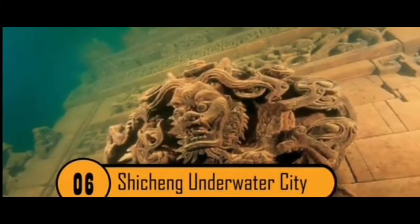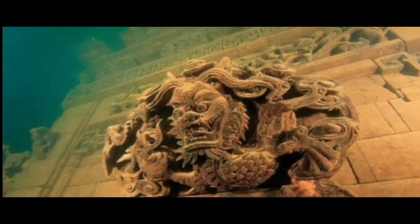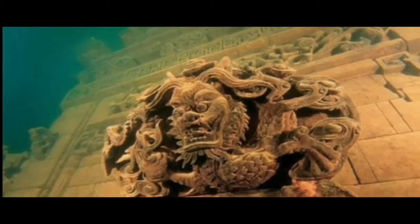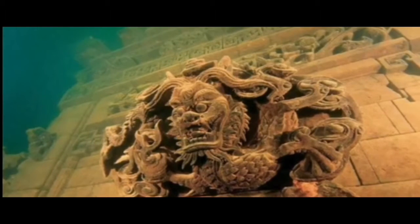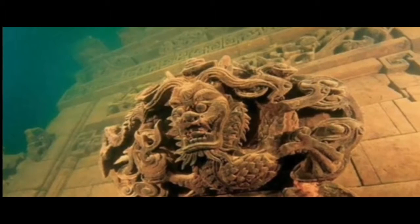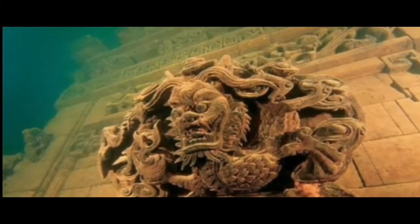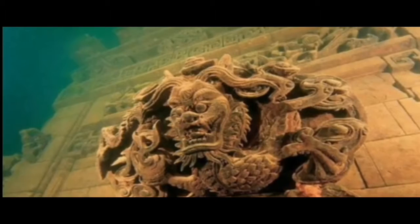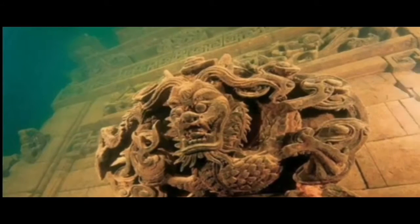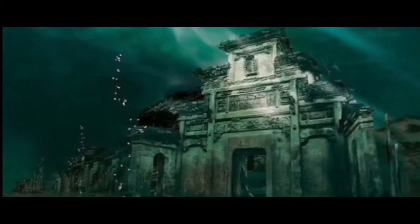Number 6. Shishang Underwater City. When conjuring a city coming from out of the depths, we often consider Atlantis or other fabled cities that have been lost to time and find themselves beneath the waves. In China, there are cities and villages that have been lost, caused by natural disaster as well as economical expansion and renewal. These underwater habitats remain eerie vestiges of those places we once called home.